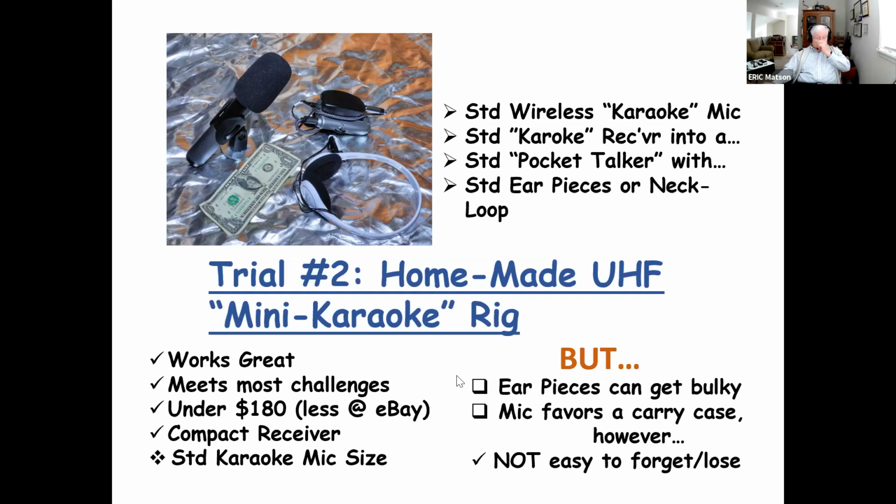You can assemble one for under $180, or if you get lucky and like to shop eBay, you can find some of the major components for less on eBay. It's quite a compact receiver that you see here, and this is a small karaoke mic, bigger perhaps than people like, but there's some wisdom behind that. The earpieces can get bulky depending on what you want. If you're using earphones, the earphones don't get super small. Neck loops, you hardly see them at all. So anything in between will work.